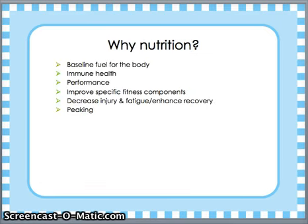But why nutrition? Well, whether you can provide some coaching yourself or some tracking yourself based off your state laws, or whether you're going to need to pair with a registered dietitian to go in depth with that, we do know that nutrition is a really big component of almost every one of your fitness or exercise clients or lifestyle clients' goals. It is the baseline fuel for the body. It influences how we feel. It influences weight loss. It influences immune health. And when we look at our athletic people or people who are exercising a lot, it influences performance.